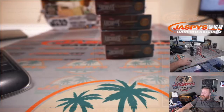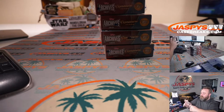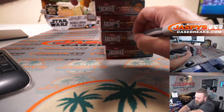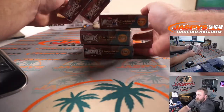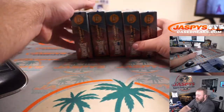Here are the boxes for this 5-box break. We're going to number these first. So 1 on top, 5 on the bottom. Pretty simple. Yes, if you're watching my writing, I do write backwards. It's pretty clever. But it ends up looking fine. So you can see 1 through 5 there on the boxes.